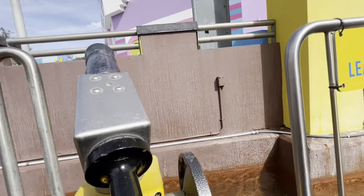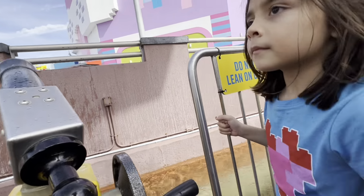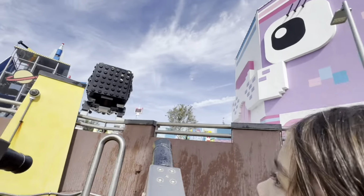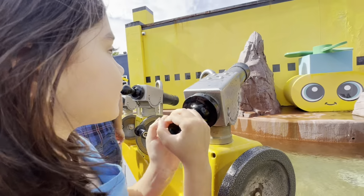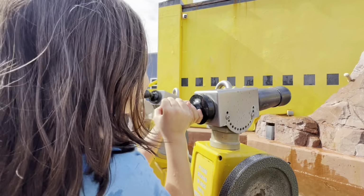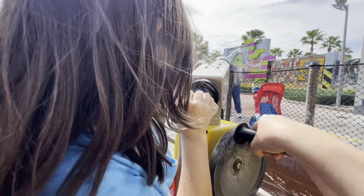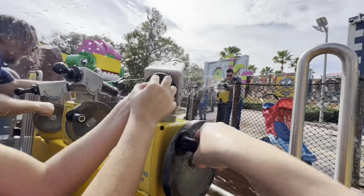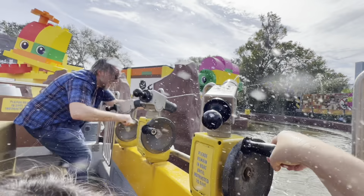Here we go, we're about to get shot, get the other side, Mom. Uh-oh, take cover. She's shooting at us. Get these people. You're going to kick their butt. Are you ready to kick their butt? Yes, I'm so ready. Oh, well, you're in trouble. Get them, get them, get them. Got you. Oh, just get down, get down.